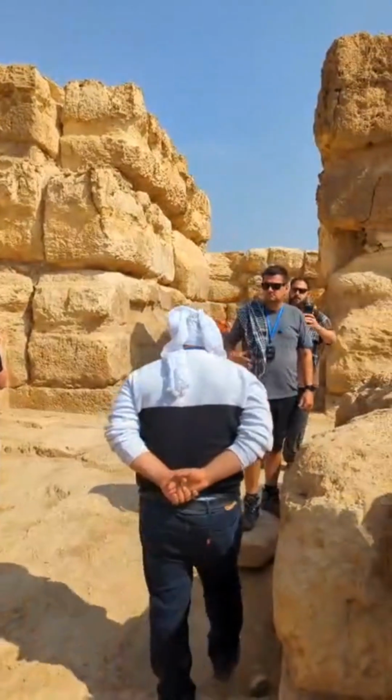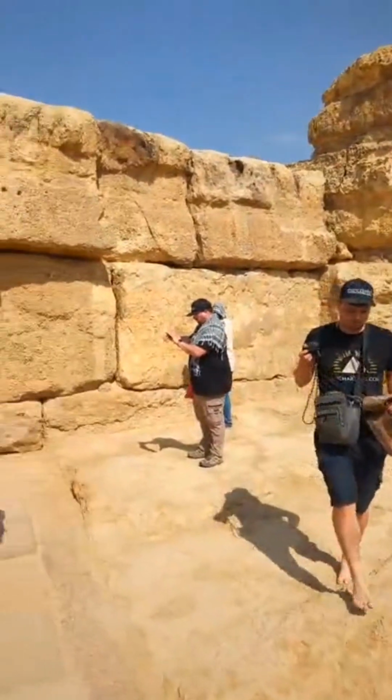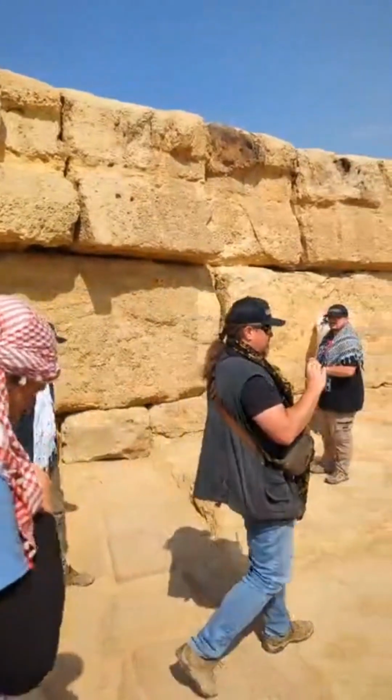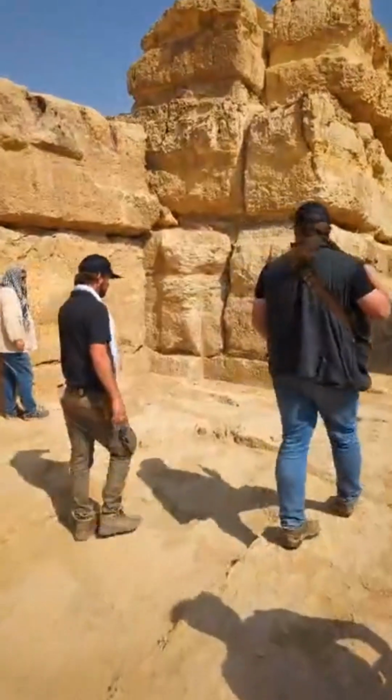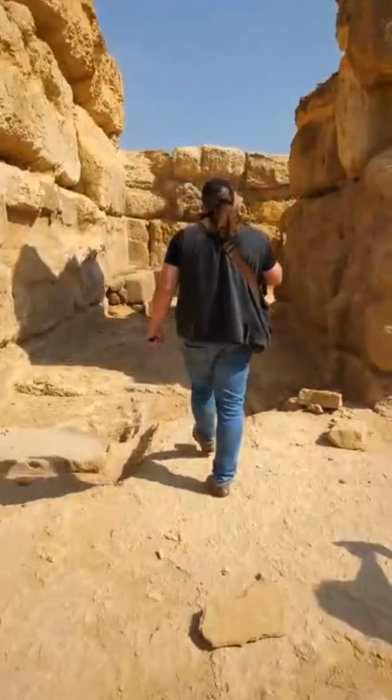There's some casings. It's a channel. You actually have some in situ casing stones still in place in this corner. And you get the same round-the-corner construction that Father Ross has been calling out, showing how that was done.